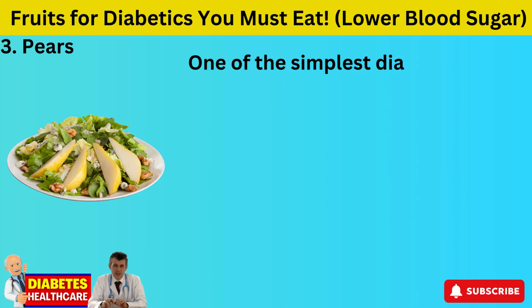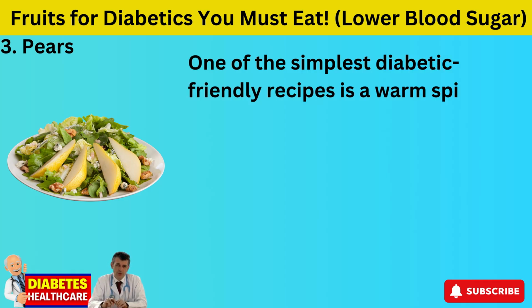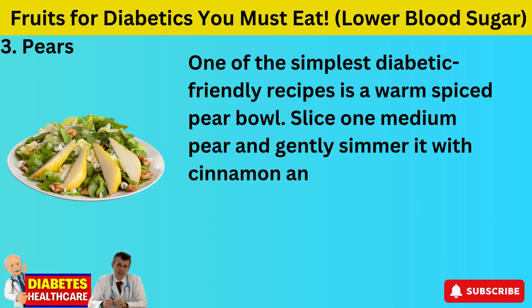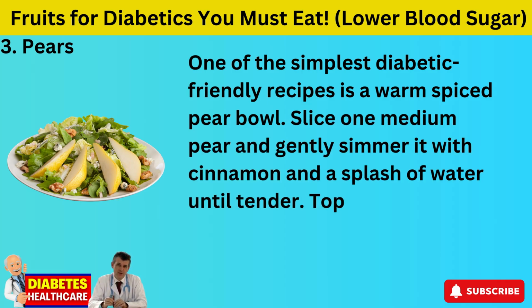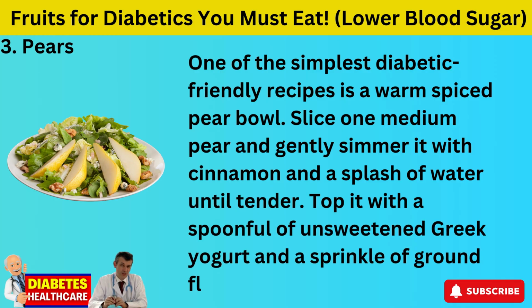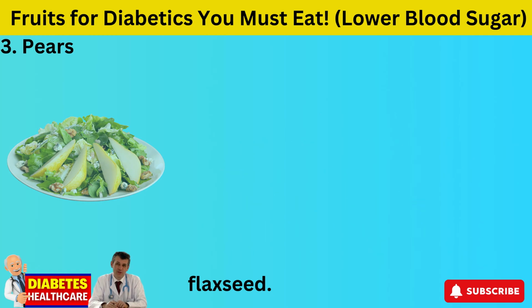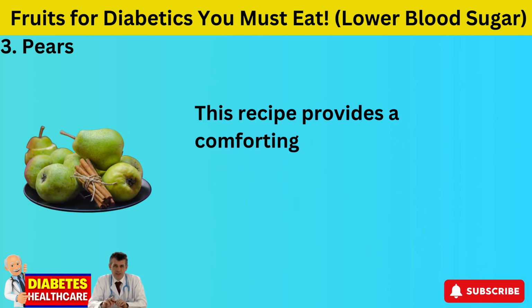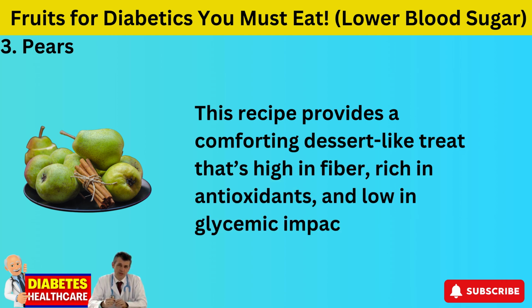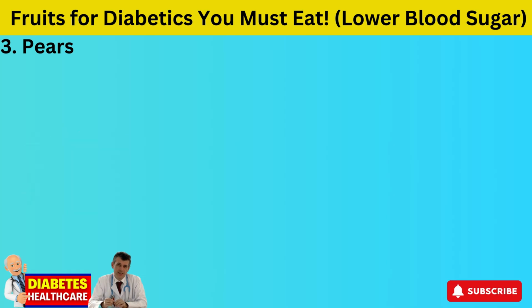One of the simplest diabetic-friendly recipes is a warm spiced pear bowl. Slice one medium pear and gently simmer it with cinnamon and a splash of water until tender. Top it with a spoonful of unsweetened Greek yogurt and a sprinkle of ground flaxseed. This recipe provides a comforting dessert-like treat that's high in fiber, rich in antioxidants, and low in glycemic impact.